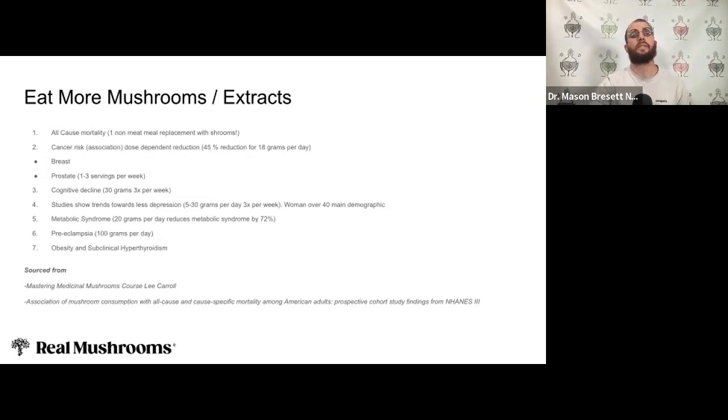But basically, to summarize that last slide, eating more mushrooms can have a very positive impact on your health for these different areas that I mentioned. One of them is all-cause mortality, which one of these studies suggested. They said if you replaced one red meat meal with mushrooms, you'd have a reduction in all-cause mortality. So just meaning the amount of time it takes you to die. So less of that, which is always good for everybody.